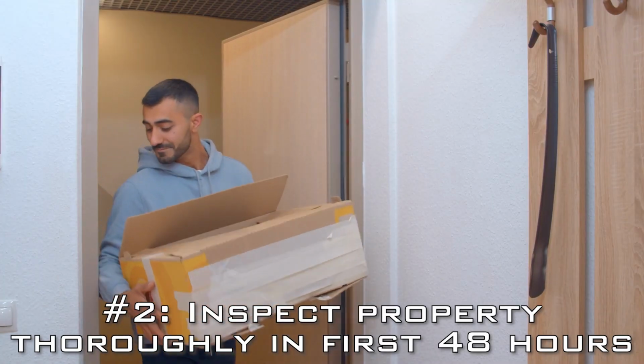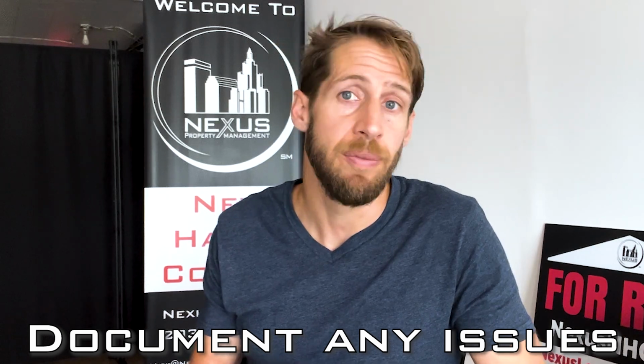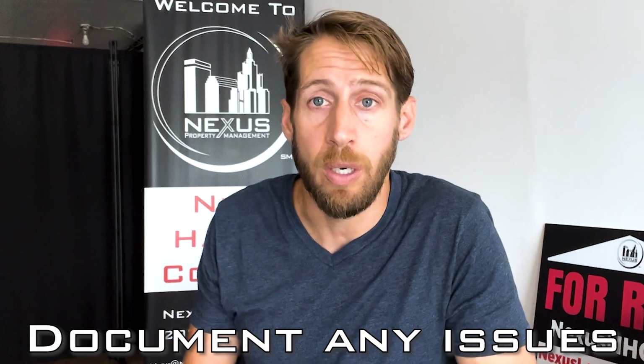The second tip is to inspect the property thoroughly within the first 48 hours, right? You've moved in, take a look around, make sure everything's working properly. You want to make sure that any issues that you inherited are documented, right? If it's winter and you're not opening a window for a couple months, don't wait until April to realize that the windows don't work, right? We want to know about that as soon as possible.